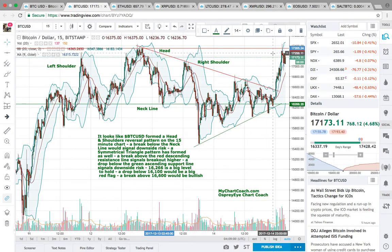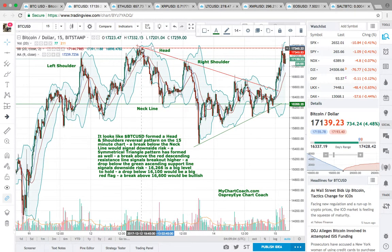Now it's formed what we call a double top. It ran up to this high, the all-time high close, then it pulled back, and now it's run back up to that level. So now it's double topped, and it has to break out above that level and form a new high close in order to break out higher. If it fails to do that, then you could see some consolidation. So yeah, this was a huge move. We'll see if it can stay up there and keep breaking higher.